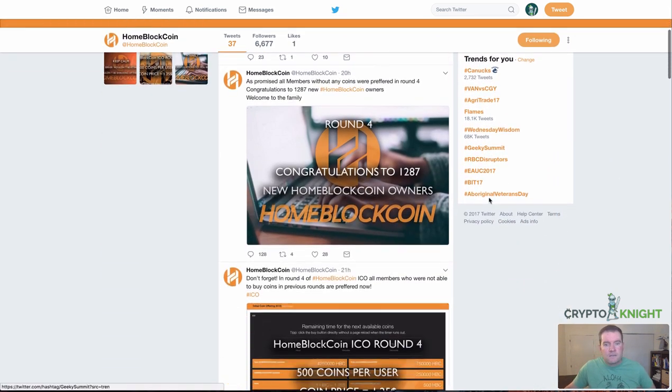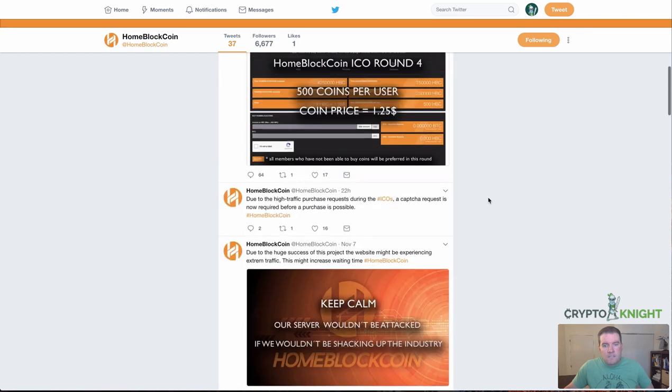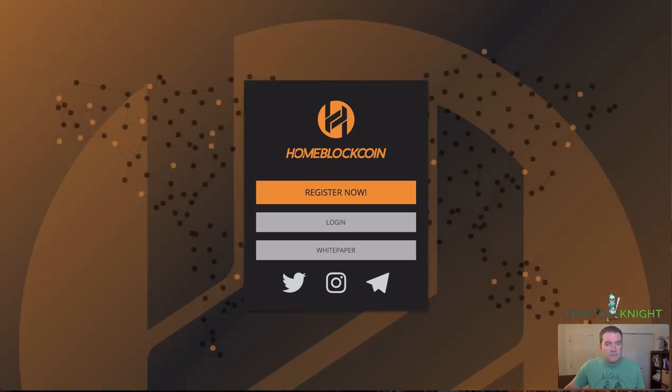You can see they're pretty active here. They're showing screenshots of the ICO progress. So they have 5 rounds in this ICO. Every round is 3 or 4 days, I think. They're currently in the 2nd round, and you can buy 300 coins, and they're $1.35 each. So there's a very limited supply of the coins on this one, though, and I'll show you that in the white paper.